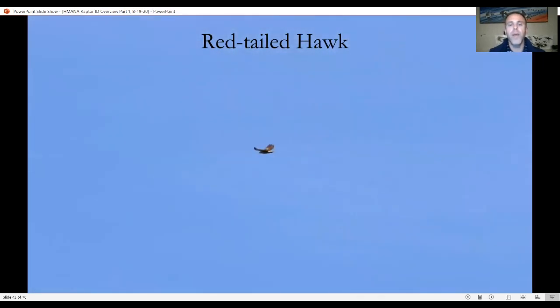There we can see a little bit of white in the tail. Nowhere near as much as we'll see in a harrier, but at certain angles, it can really catch you off guard and confuse. So you've got to be careful with that one.